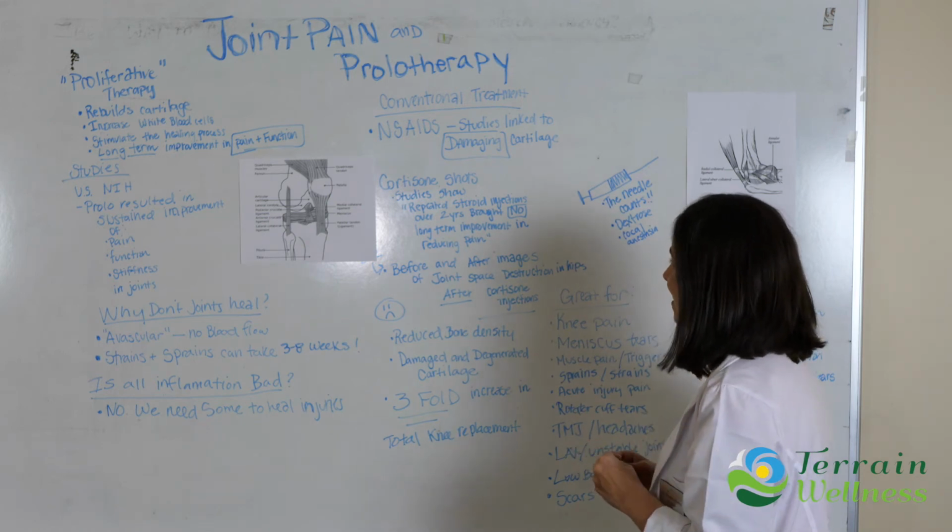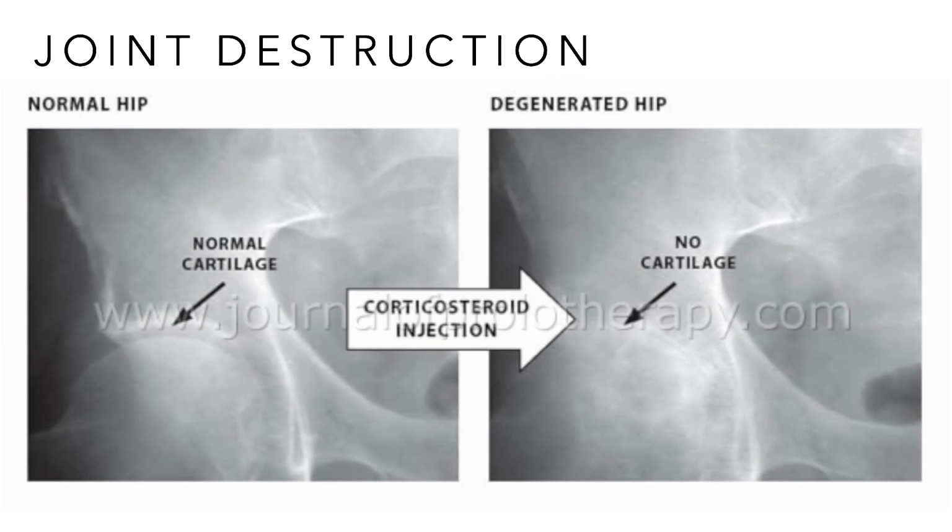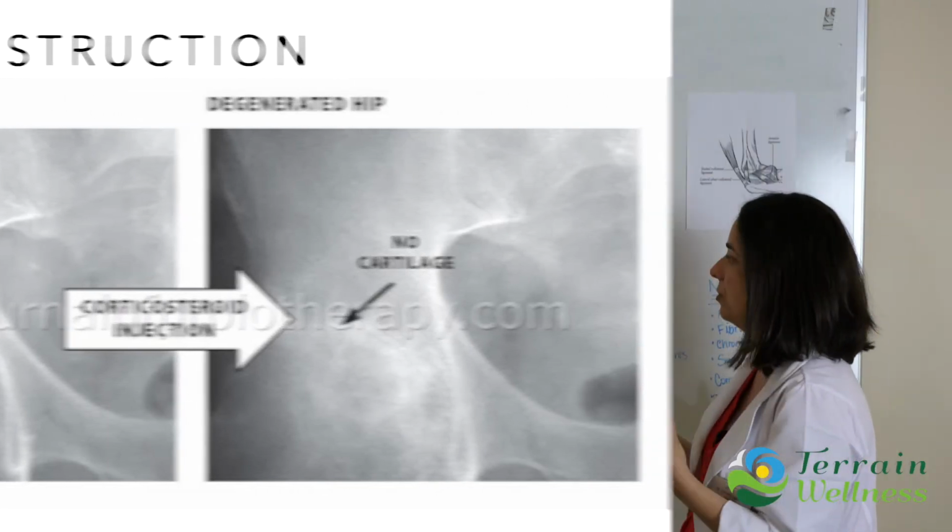And not only that, I'm going to show you a couple of before and after images of the joint space destruction in hips. As you can see from these images, there was a nice little space in between that round little bone and the socket that it goes into. And a couple of months after cortisone was injected, that space went away, meaning that fresh cartilage and all that nice healthy tissue was eaten away by that cortisone injection.